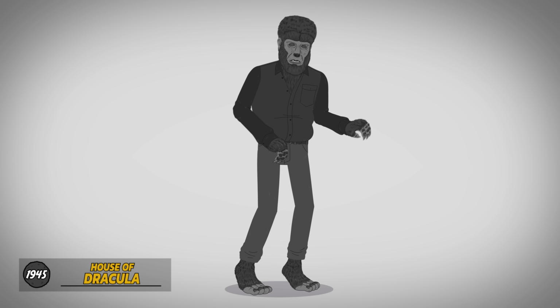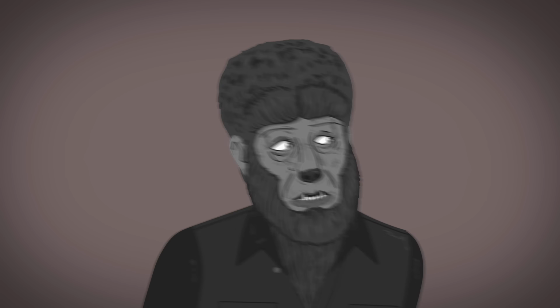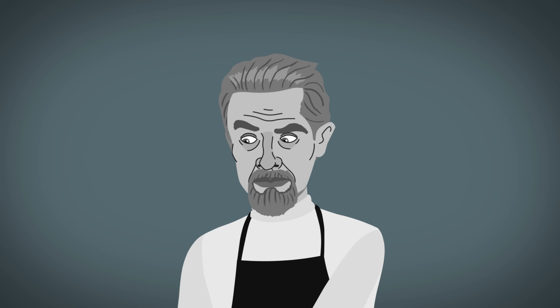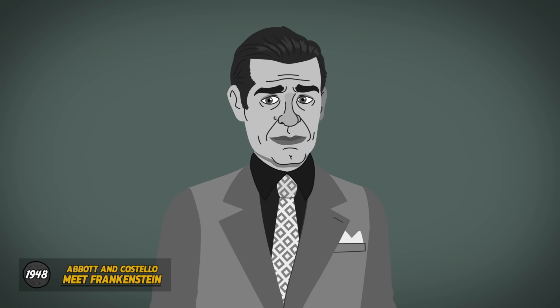In the sequel, he's alive again. He has trimmed fur, a darker shirt with both pockets, and, in promo pics, a longer snout. This time he seeks out a doctor and undergoes a surgery that finally rids him of his lycanthropy. Although this ending is ignored in the Abbott and Costello crossover, where Talbot again transforms.